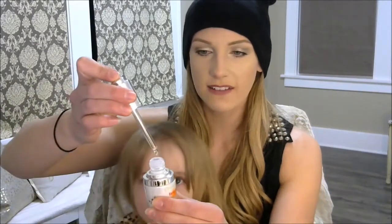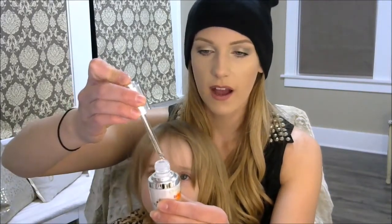Oh, okay, so the packaging is different. It's kind of like a little medicine dropper. You know, it kind of smells like essential oils. I wonder if there's any essential oils in it. Skin definitely just soaks that up. It doesn't feel greasy at all.